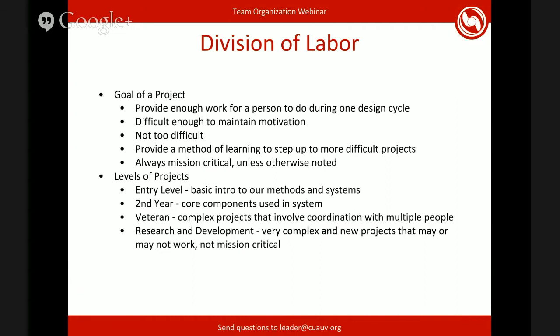All right, so the goal of a project is to provide enough work for a person to do during one design cycle. I cannot stress that enough. You need to keep a person devoted, dedicated. You want to give them work that is fulfilling to them. It needs to be difficult enough to maintain motivation, but not so difficult that they'll give up on it. It needs to provide a method of learning so you can step up to more difficult projects.